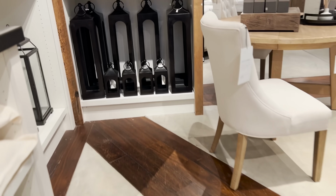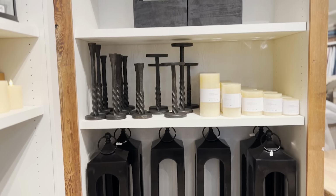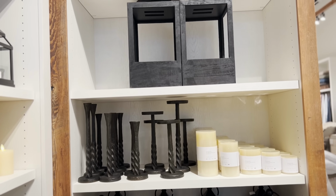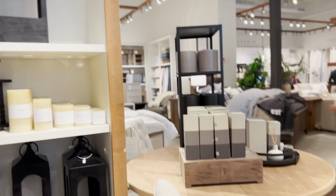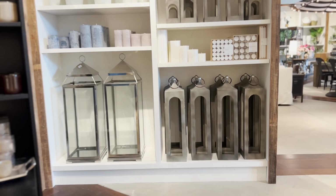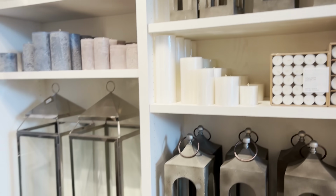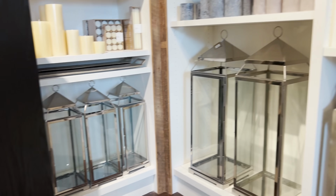Now we're just checking out even more lanterns. These are the ones that I myself have been eyeing, and I'm very excited about them arriving. But it is fun that you can really just pick whatever color is going to work with your outdoor space, and they've really got anything and everything you could be looking for. You could also go with the real candles, or you can also do their faux candles, which I think are probably some of the best that are out on the market.